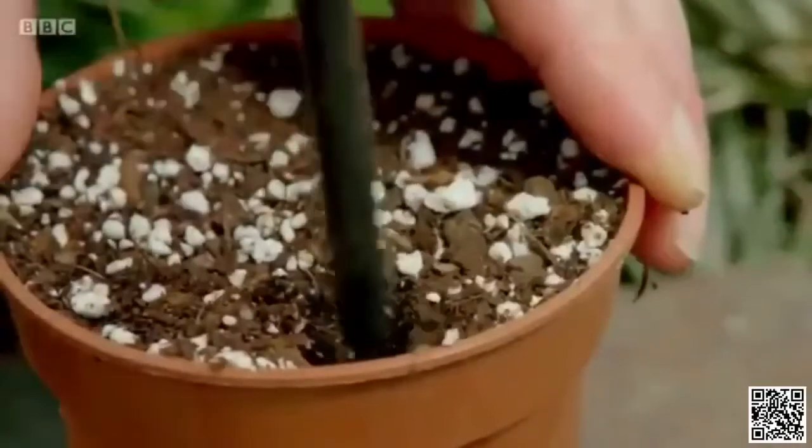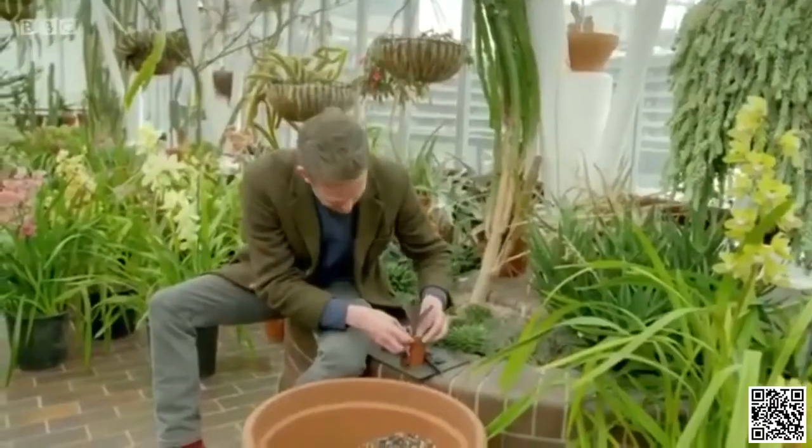You can use a basic all-purpose compost mix. Just make yourself a small hole down the side, slot your cutting into there. So it wants to be pushing up against the side of the pot. Firm it in.